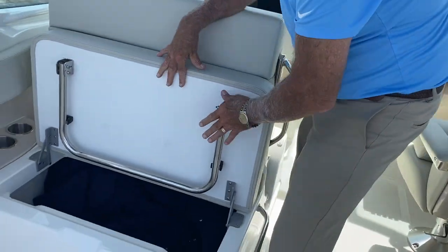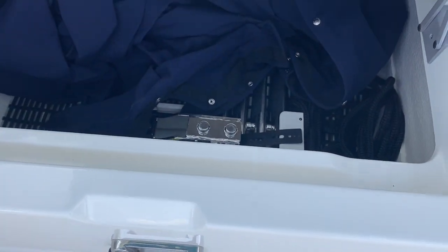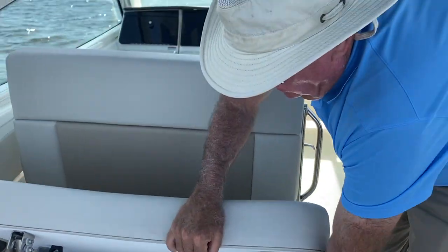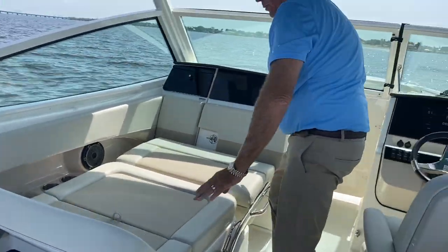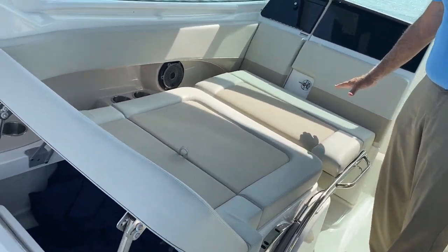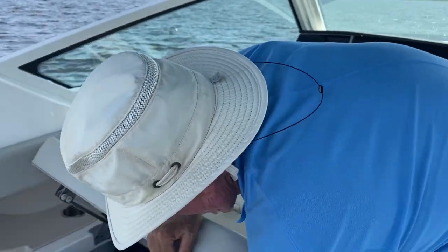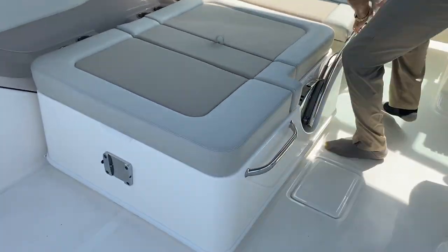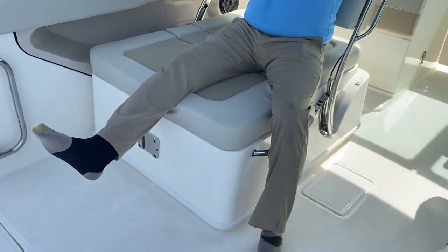Got a great storage area under this seat. This is where the ladder is stored to go for the dive door. And then we can put that up, put this seat down, and use that as a recliner looking forward. Or I can put this back down and tilt this up so that we can use this as a recliner looking aft.